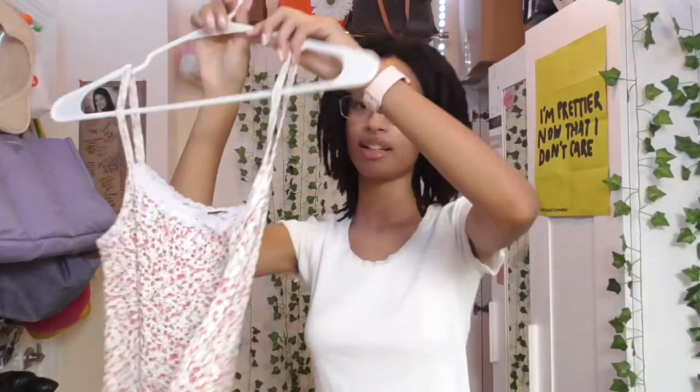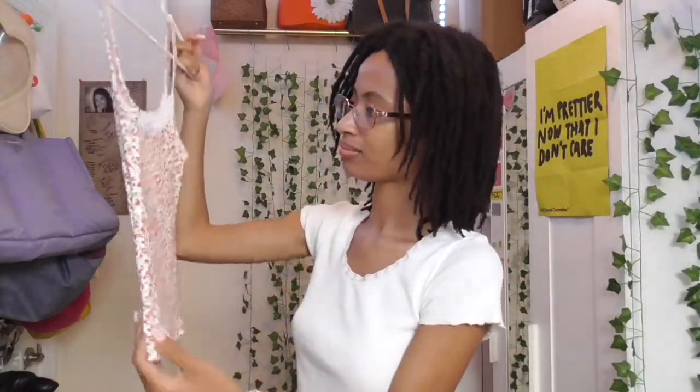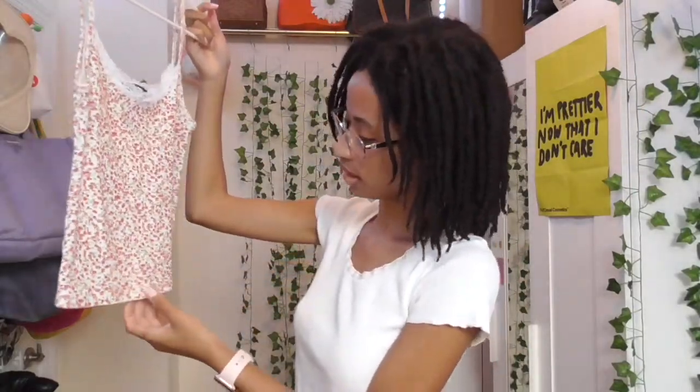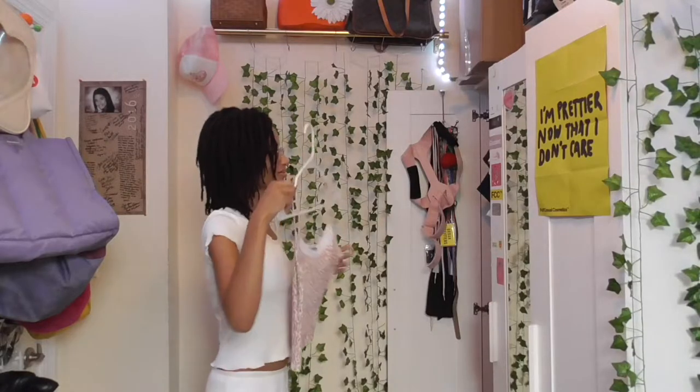But this is one of the items that I just don't understand why I bought. I feel like this pattern is too crowded. Like, I don't like floral patterns like this. I love floral, but not like this. And I don't know, I do like the colors of this, but I feel like I've only worn this like once or twice, and I don't see the need. Yeah, I'm gonna get rid of this one too.